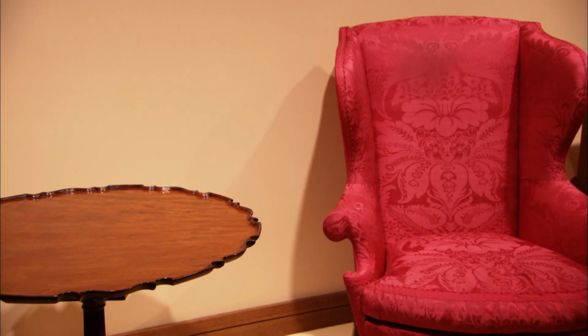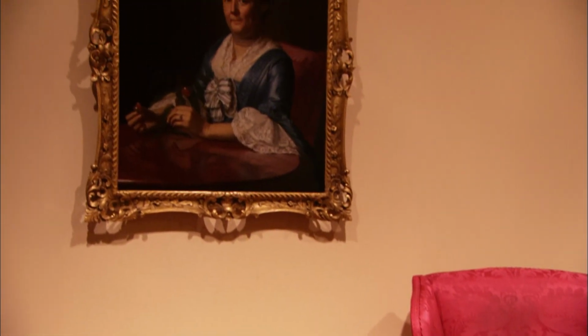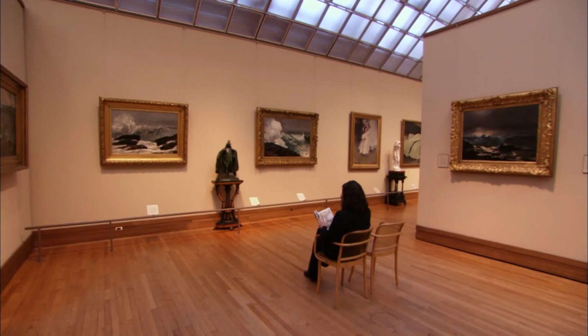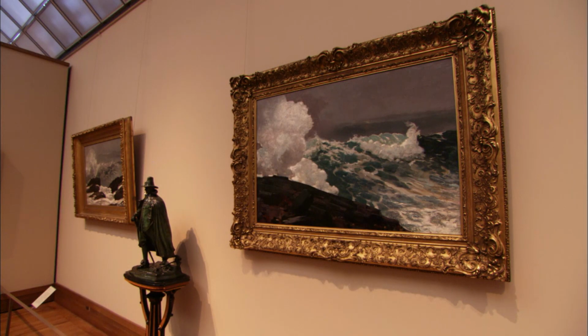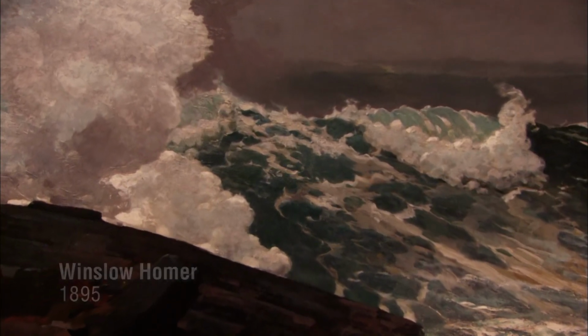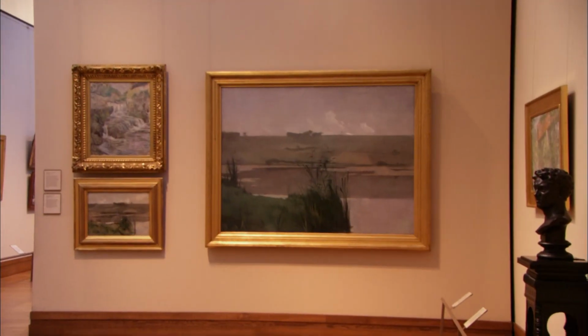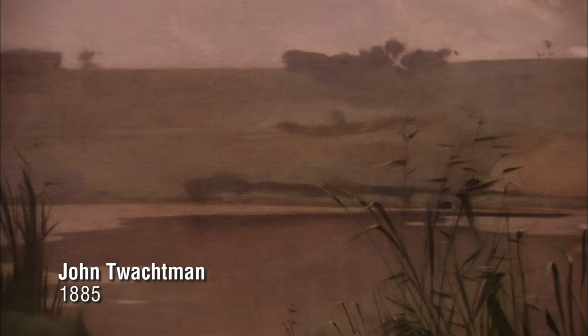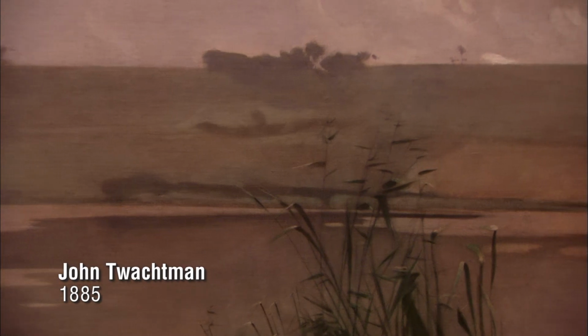There are little narratives all over the American wing, carefully placed objects meant to tell you some sort of story or to give you some bit of information. In a gallery filled with Winslow Homer's later works, his Northeaster blows and bellows with raging energy. Nearby, in a quiet corner, John Twachtman's River Scene, a masterwork of American Impressionism, provides a safe harbor.